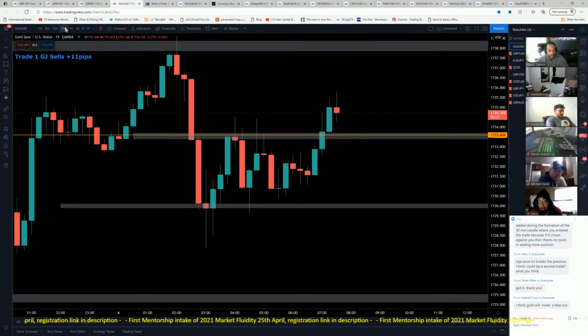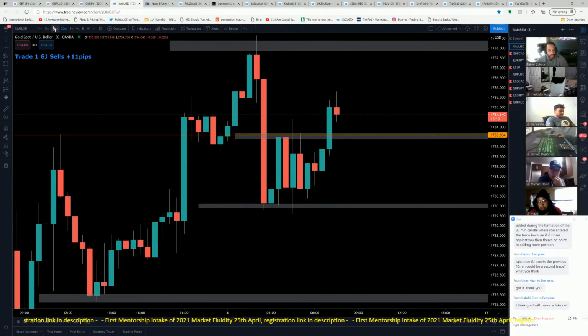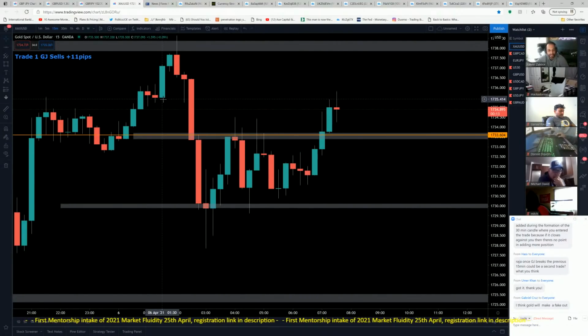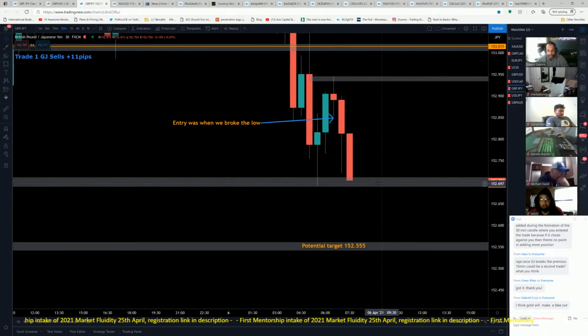Yeah, gold is doing something that it shouldn't do at this point. Look at the 15-minute candle closing bearish. Yeah, this is where things get a little tricky. But man, pound yen is going to have a continued free fall at this time to continue bearish. It will have a continued free fall today.